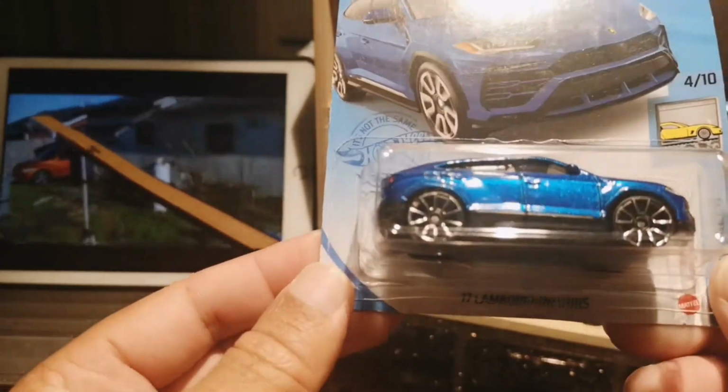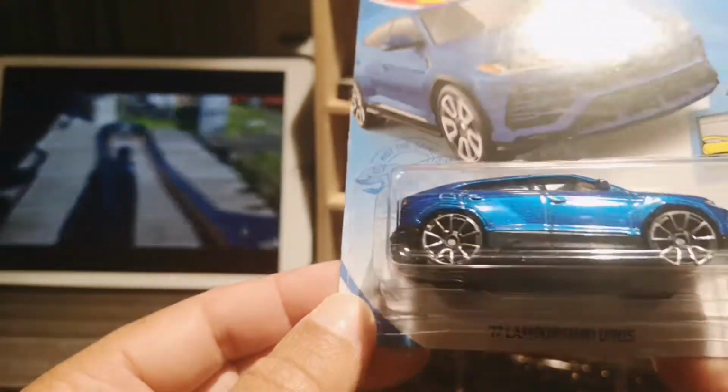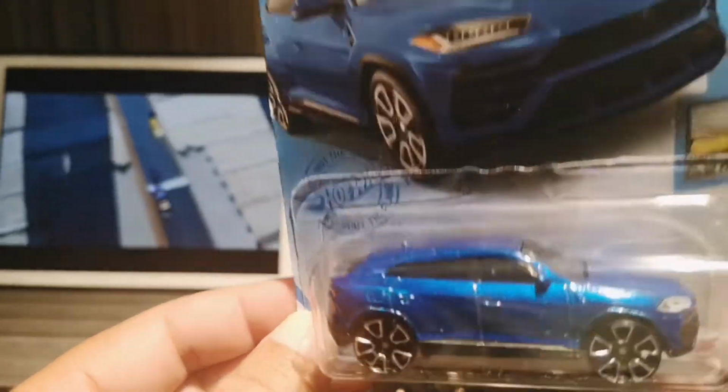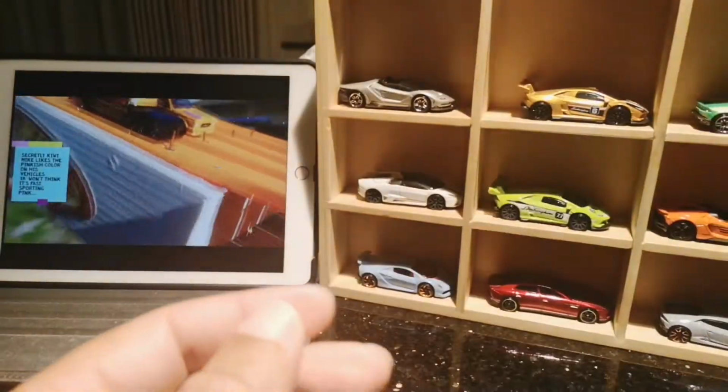Up next, we've got the Lamborghini Urus. Very, very fast car. Excellent car for racing on your track. Very fast if you want to beat other vehicles. Also would be very good for customizing and racing on the fat track.